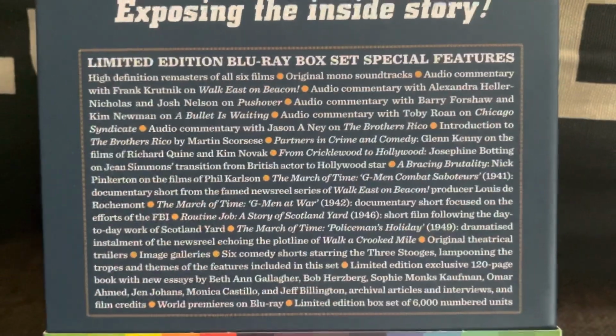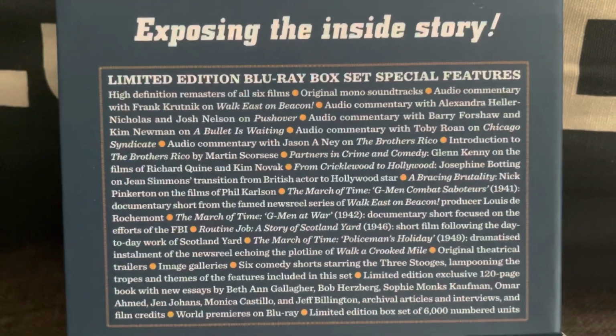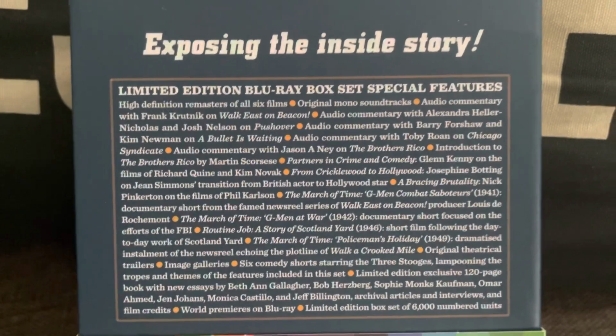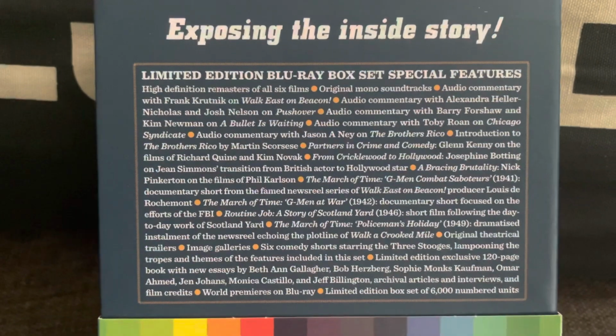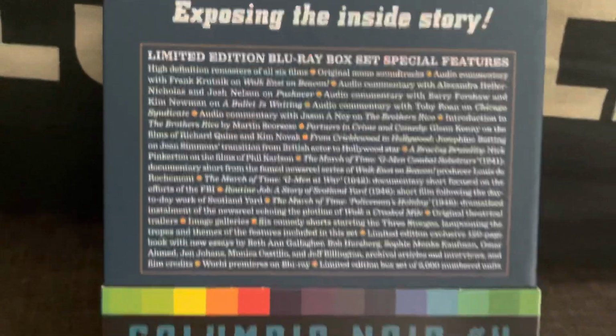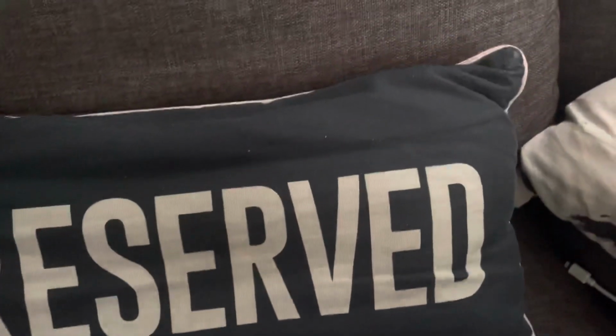So there's the box. The top has the movies again, and here's the back, and here's all the special features. If you want to pause and read what all the special features are, but as usual, there's a lot of short films from the time. There's a Stooges short on each disc, and all but the first film in the set have an audio commentary. And so I'm not going to go through all of them, but I will go through the set.